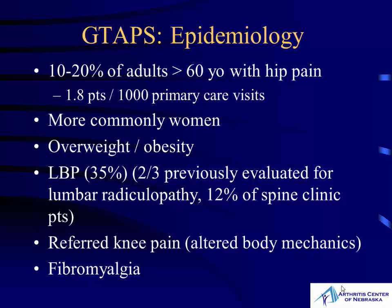It's more common in women, a little more common in folks that are overweight because they have a wider carrying angle. So do women. Their hips are wider than their stance, and that increases the risk of this, in my opinion. They have frequently low back pain, LBP, 35% of them, and many had been previously looked at with MRIs and neurologic evaluations and orthopedic spine surgeons because they thought the symptoms were a pinched nerve.